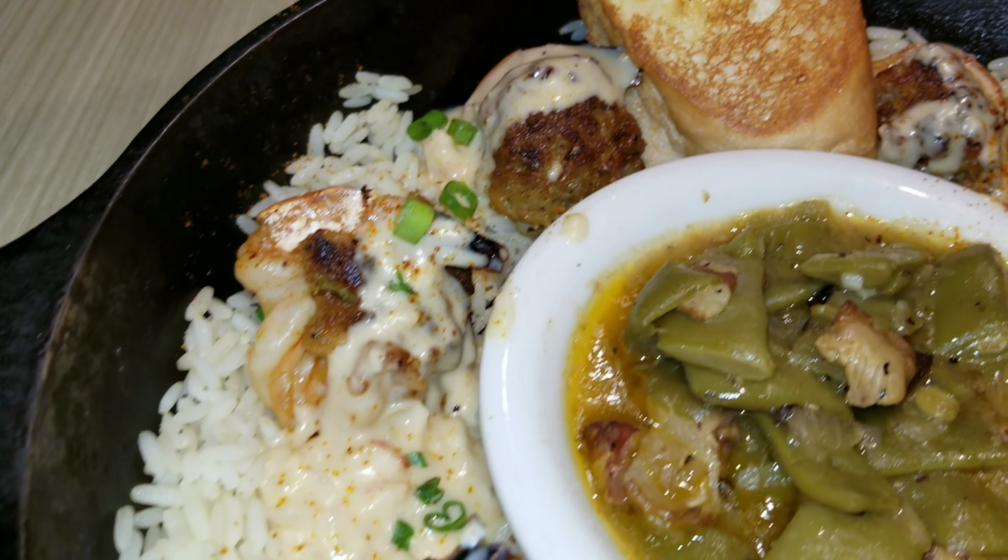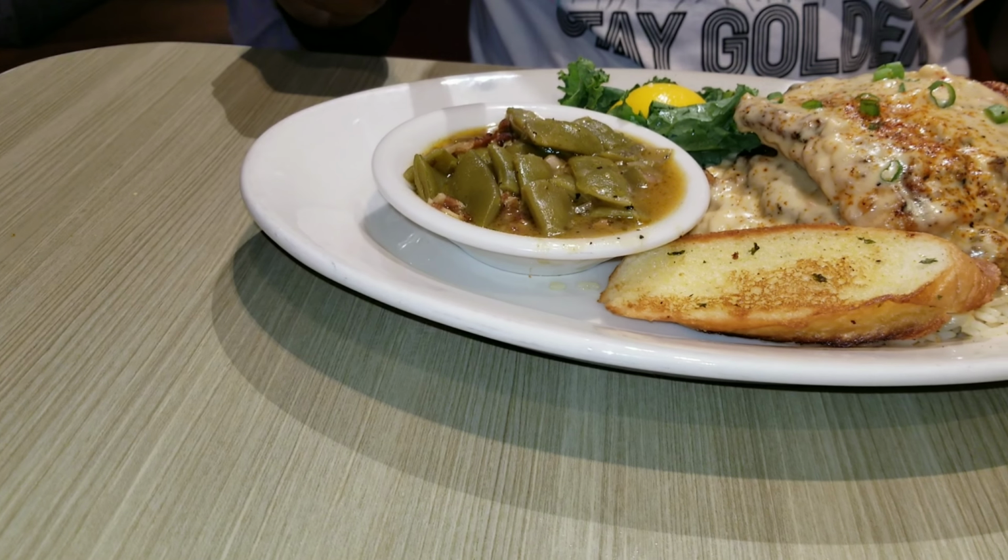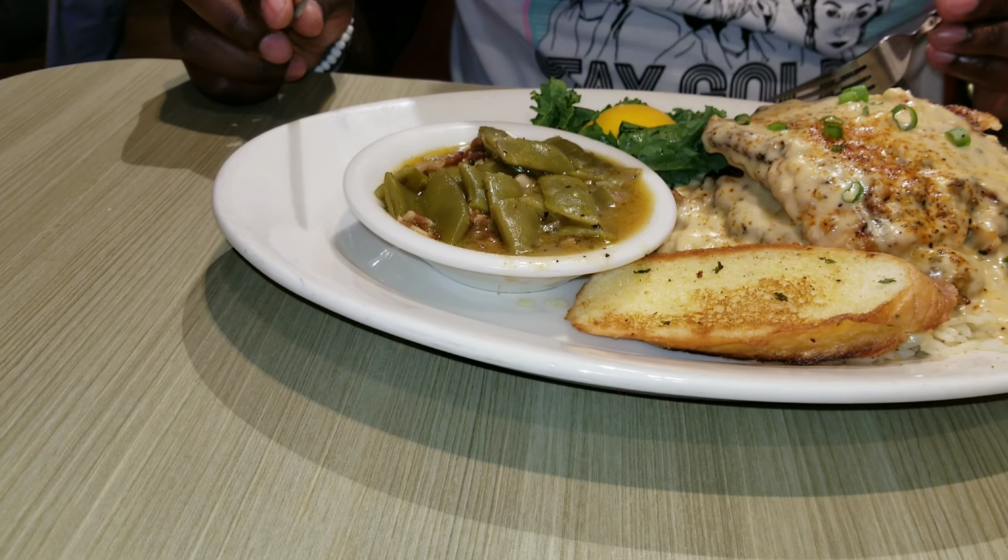I'm about to give y'all a close-up of my food real quick. I got this stuffed shrimp with some green beans. Oh, babe, you got ham in your green beans. You should have told her no bacon. Oh, yeah, I can't eat that. Okay, so I eat it. Yeah. We'll just tell her.